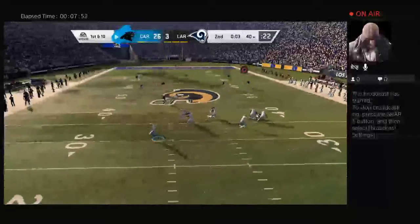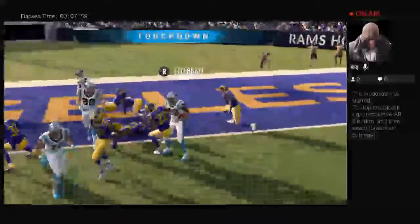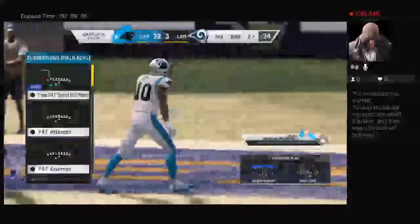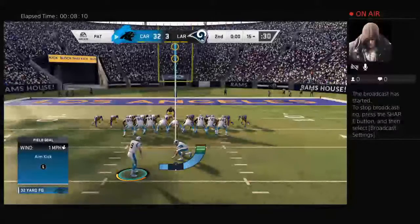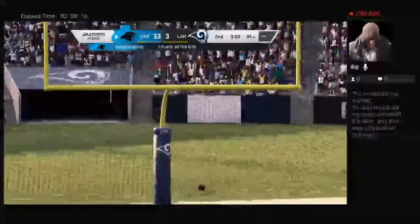A final shot before the break. Newton. Oh, he'll try and throw it deep to the other side. And this is caught. And he's in for the touchdown on the final play of the first half. The prayer is answered. How did they get that done? Well, that big score all started with Cam being forced from the pocket, but when he's outside of the pocket, it doesn't really bother him.